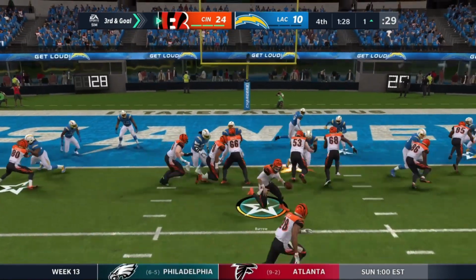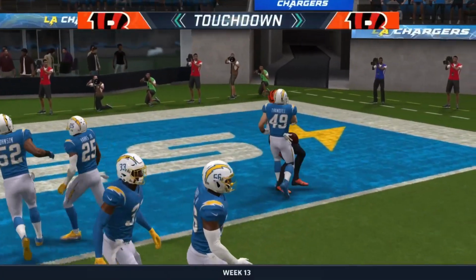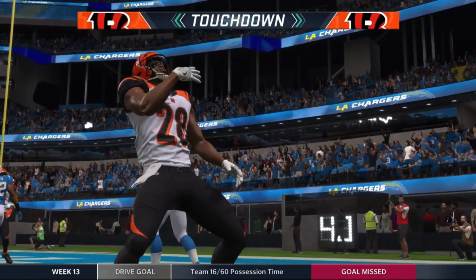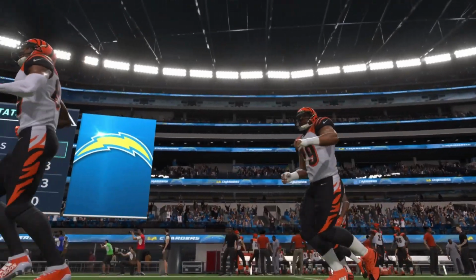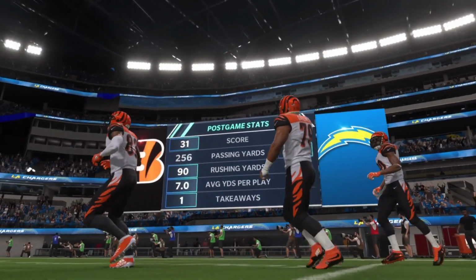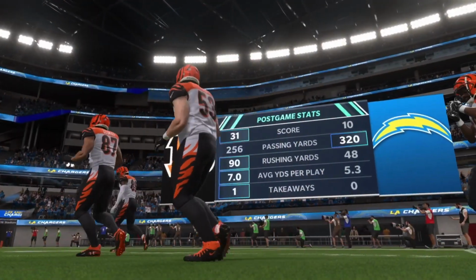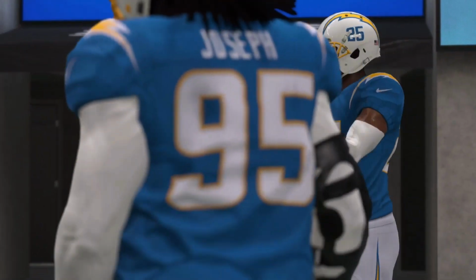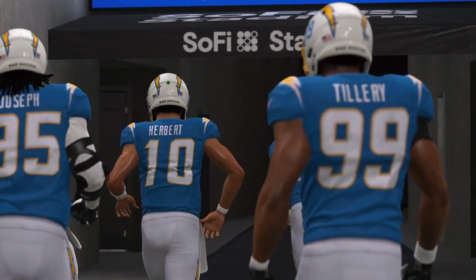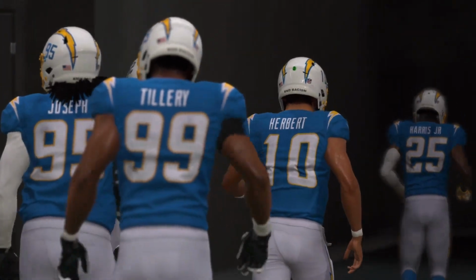And then later on, another opportunity for the Bengals, and Joe Mixon takes it outside for the touchdown away from Drew Tranquill. And that's going to seal the deal. A 31-10 victory for Cincinnati on the road in LA, holding the Chargers to just 48 yards rushing, and of course, winning the turnover battle. That'll definitely always help. Justin Herbert goes down to the #1 overall pick in his draft, and rightfully so.